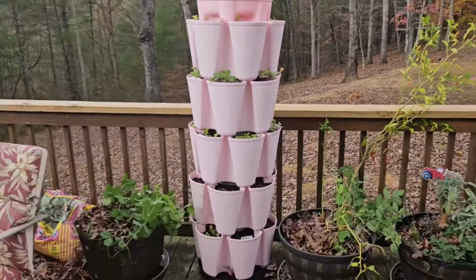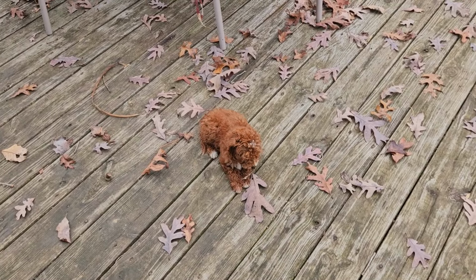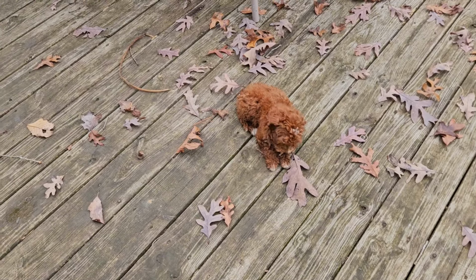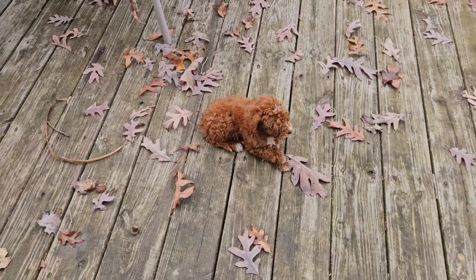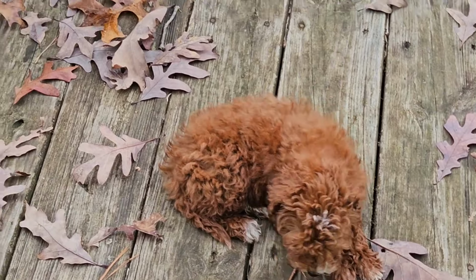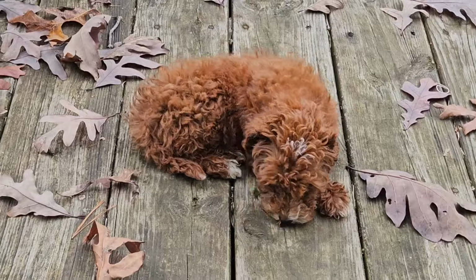So I have gotten her a kennel. She chews on everything. I'm going to start keeping her in the kennel and try and potty train her that way. So if anybody has any other hints, tips, tricks, whatever, to get her potty trained, I would be forever grateful. Just leave them in the comments below. Dixie Doodle!